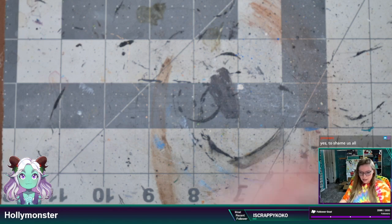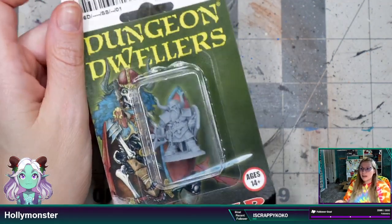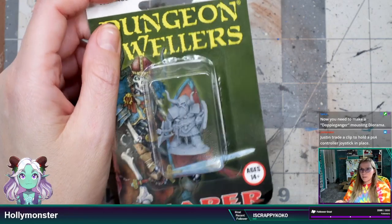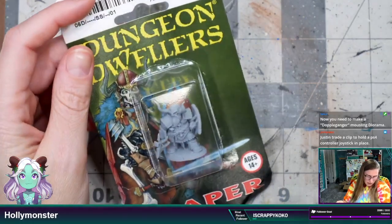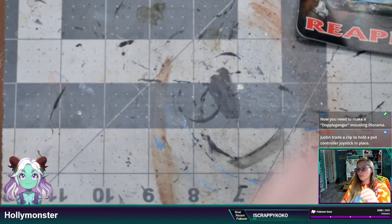And then this was the other one that I ended up getting, the Dwarf Fighter. This one, I was kind of sad because it has so many supports that need to be broken off. I don't like the 3D printed ones from Reaper yet. If it didn't have all the supports on it, it would be okay. But it's too many supports to remove.